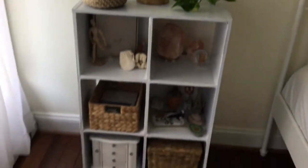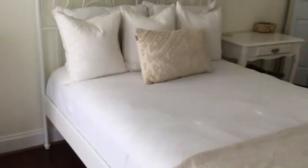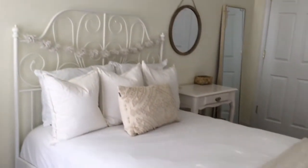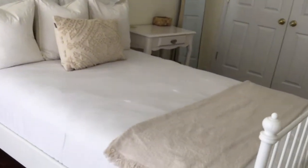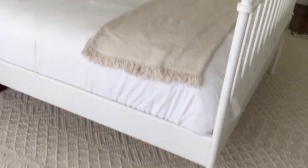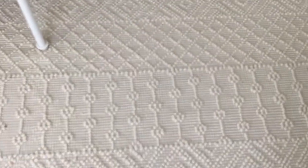This table just has a bunch of clutter in it, but fortunately you can't really see all that stuff from the perspective of the door. Then I have my bed, and a friend of ours actually found this on Facebook Marketplace for a really inexpensive price compared to the original, and that's saying something because it was originally from IKEA, but I do really love it. And here is my rug.